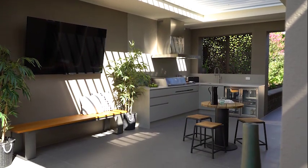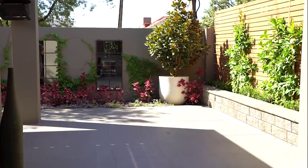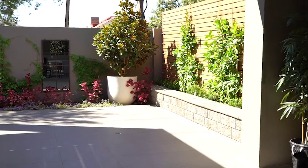A good alfresco area should make you want to come outside and enjoy it all year round, and while doing so should make you feel relaxed, almost like you're on a holiday. This one, it does exactly that. It's got warm colour tone and it's really welcoming, and it's highlighted in the background by a nice tasteful garden.